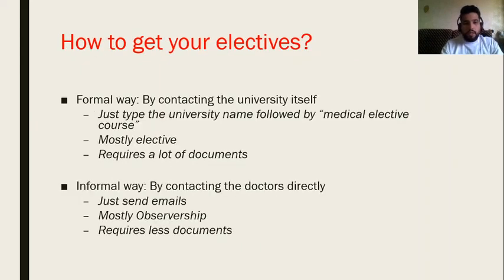So, how to get your electives? Actually, there are two ways, the formal way and the informal way. The formal way is to contact the university itself. Just type in the Google search bar the name of the university that you are interested in, followed by medical elective course. For example, you can type Oxford University Medical Elective Course, Cambridge University Medical Elective Course, Harvard University Medical Elective Course, whatever you want. This way, you usually get an elective, not an observership, but it requires a lot of documents and maybe they charge you. But fortunately, Oxford doesn't charge you.